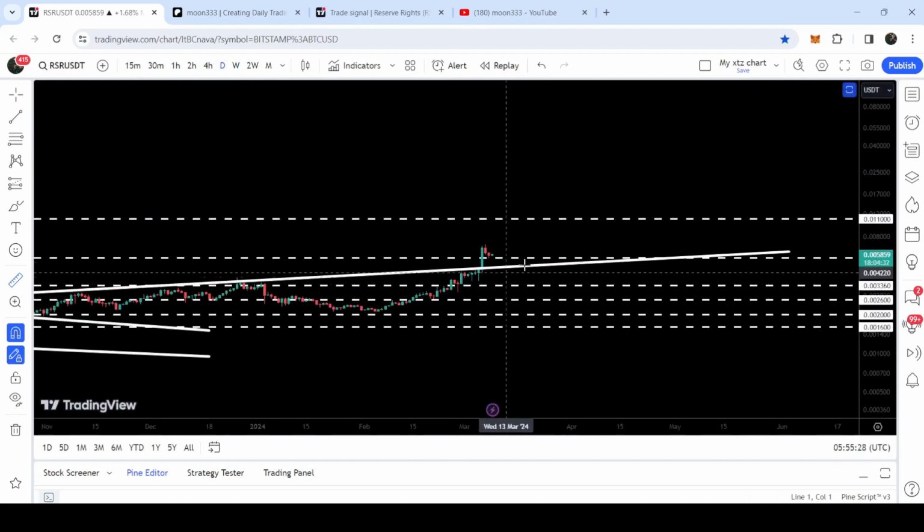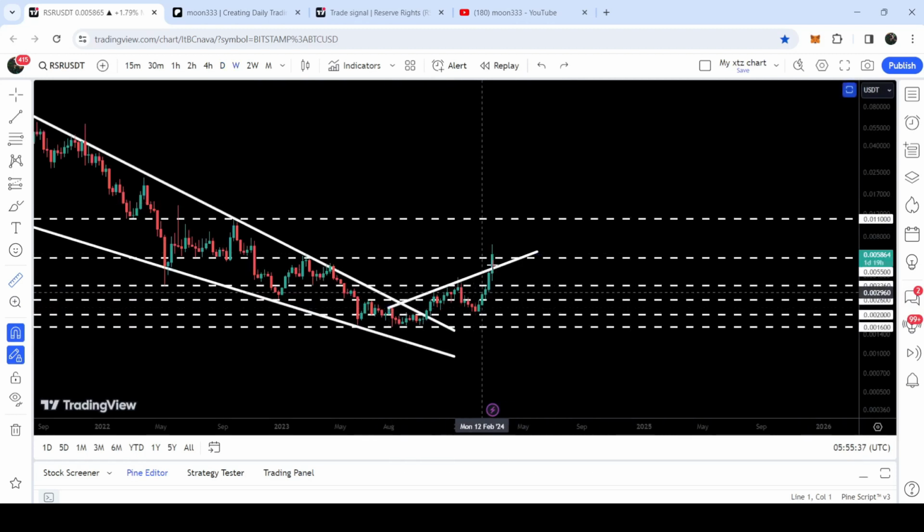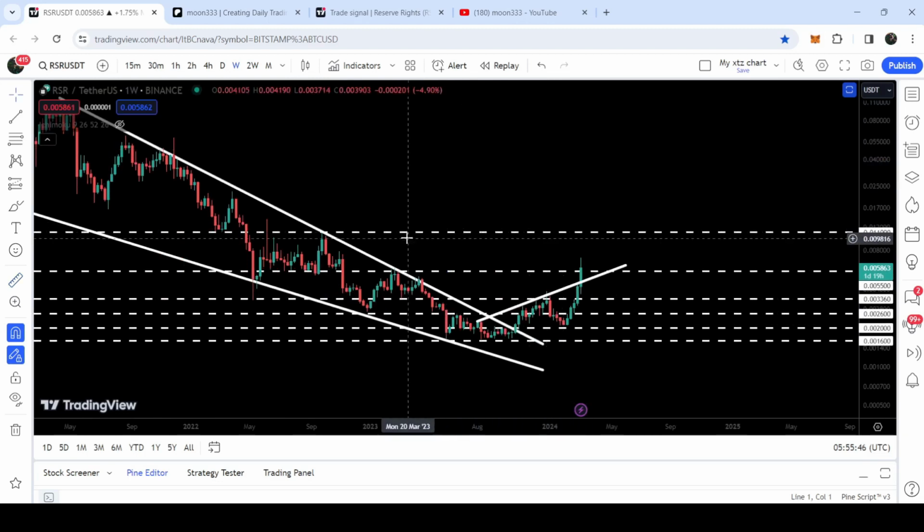On the daily time frame chart, you can see that we have already broken out this resistance, this uptrend line resistance, and this next resistance of $0.0055. However, these two resistance levels are quite long term. Therefore, we need to watch out for the weekly closing above these two resistance levels. The next major resistance will be here.